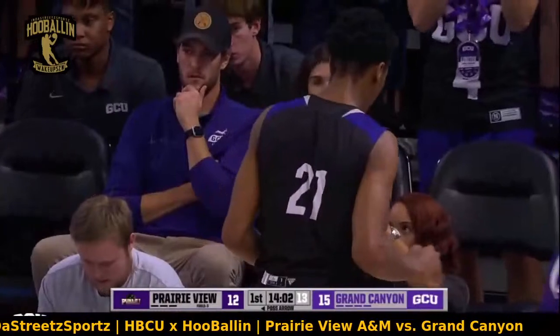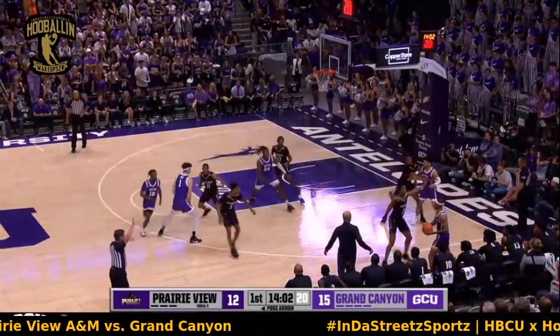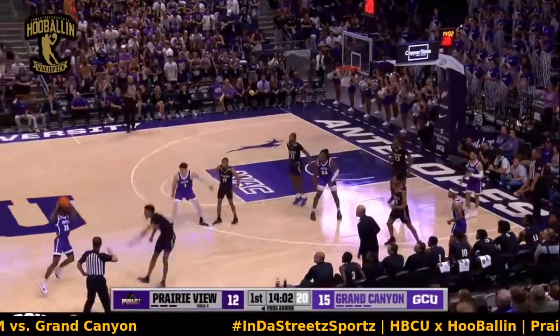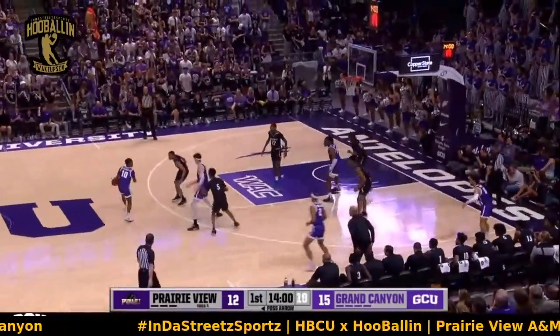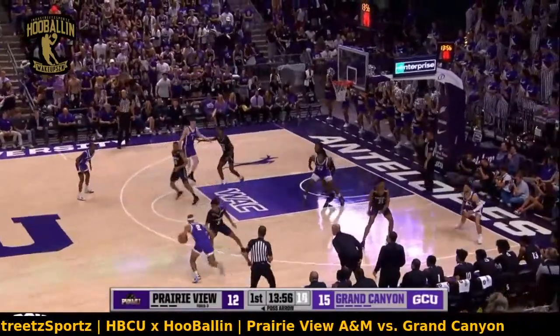Stoppage in play. It looks like Douglas is called. Byron Smith, one-time head coach of the Harlem Globetrotters. I did not know that. 2002, 2003. I love taking my kids to see the Globetrotters. Curly Neal, Meadowlark.